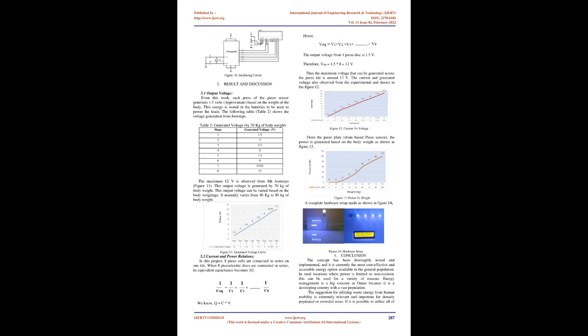Also, the AC load is switched on from the inverter unit. The voltage and step count are displayed on the LCD. Figure 8 shows the block diagram of the project. Figure 8, block diagram. The process to generate piezoelectricity from a coin-shaped piezoelectric crystal.